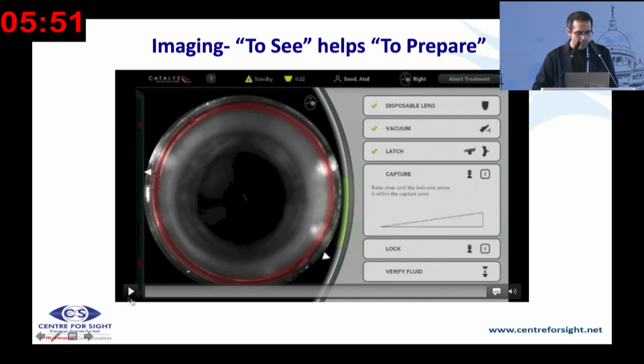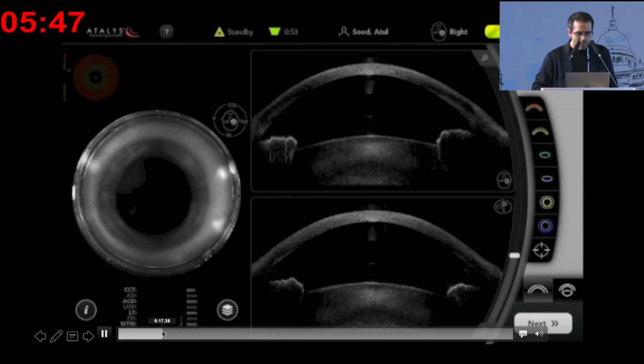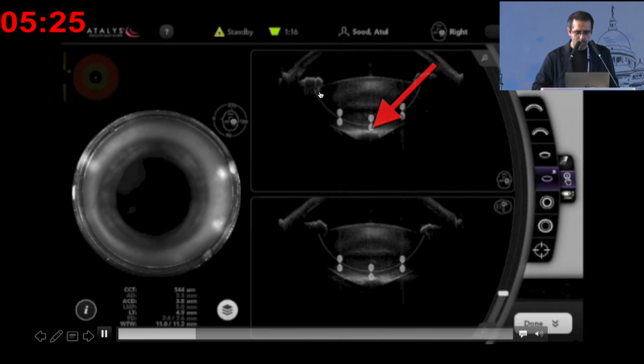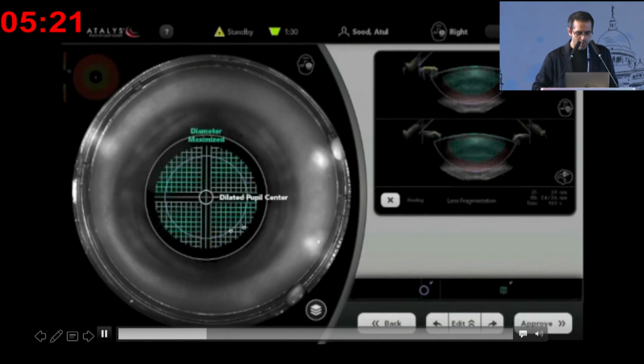So this is a case where we use the femto laser in a posterior polar cataract. Once the eye is docked, you can see in this image the green arrow showing that because of the density of the posterior polar cataract, the posterior pole is not clearly visible. Because of that, we can be very sure that there can be complications during the cataract surgery. So what we are now doing is raising the offset, the red arrow you see. So now this is the line where the laser will fire, and not at the posterior capsule.